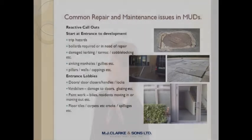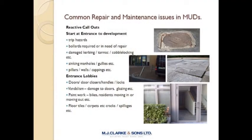So, now, common repair and maintenance issues in multi-unit developments. I'm just going to speak about our experience of the things that we come across. It's all fairly general, fairly basic, but it's also very important because it's your money that is being spent on these repairs. You need to know they're being addressed quickly, and it's also about preventing things like insurance claims, by addressing a problem as it arises rather than waiting for it to get worse.